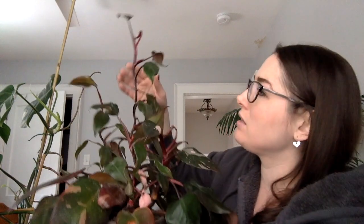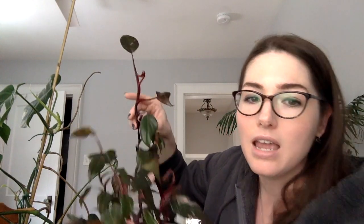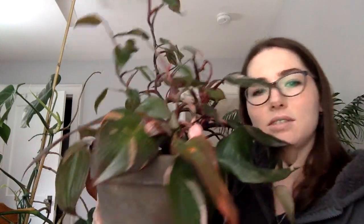But with this plant, the new growth tends to be a little darker, as you can see, and the pink really comes out on some of the older leaves. But I find it to be beautiful. I love philodendrons anyway, and this is obviously one of my favorite ones. It has a place in my bedroom because I want to look at it when I wake up, and I love it so much. So here, you can look. Beautiful, huh?